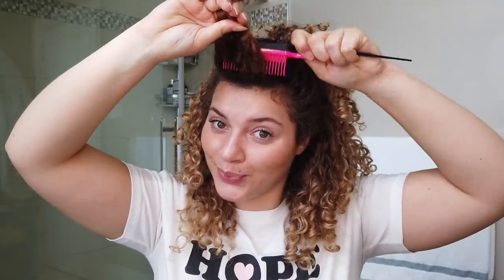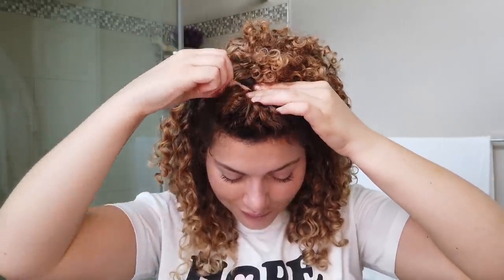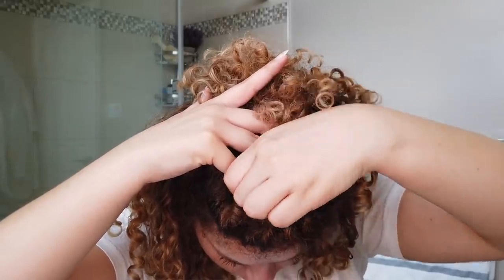So I will just grab the section between my temples and poof it like this. If you're not feeling like you have enough volume just by placing it poofed, then don't be afraid to tease it a little bit. I like to give it a tiny twist because that's going to help to secure the hair and make it easier to bobby pin in place. Crisscrossing your bobby pins will make sure that they don't go anywhere.